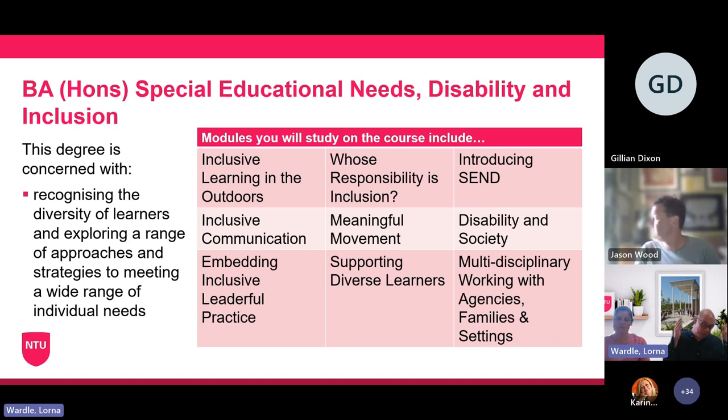Inclusive learning the outdoors. We will be getting out into the woods here, the beautiful woods here in Clifton, and consider all the ways that children can learn through play and self-directed play, but also consider issues about accessibility and inclusion for children with a diverse range of needs outside the classroom. We'll also have sessions introducing some of those common special educational needs: autism, Down syndrome, cerebral palsy.